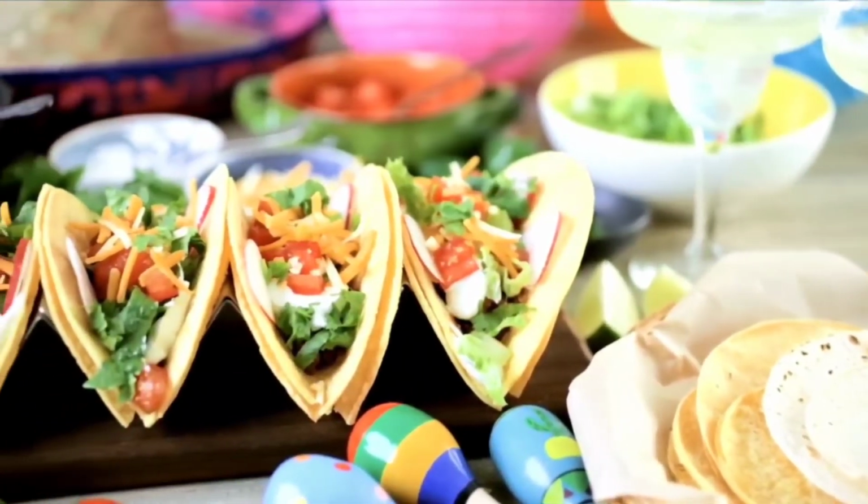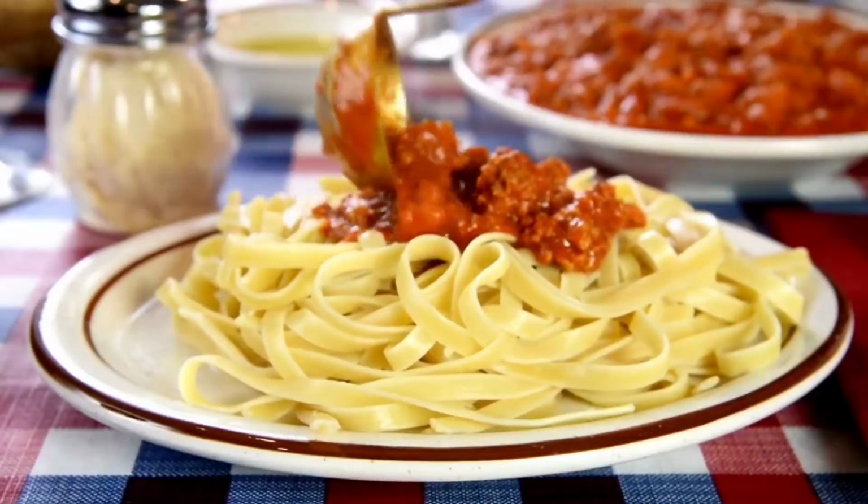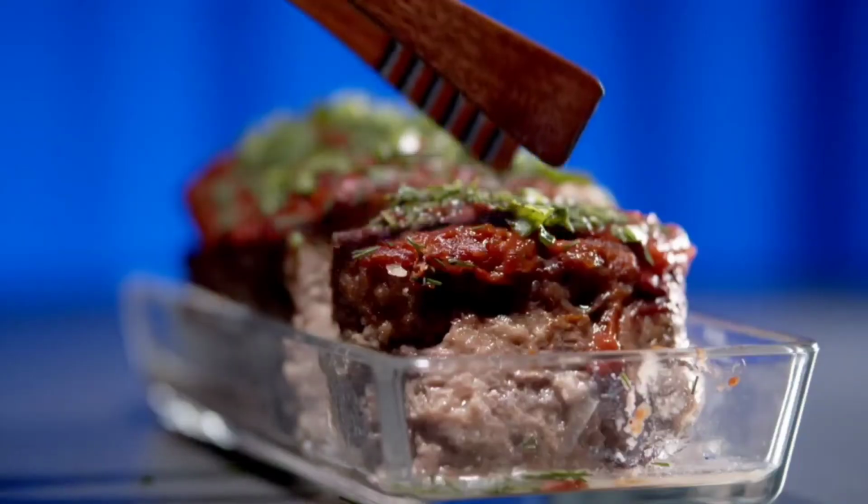We have Taco Tuesdays every single Tuesday, so we use the ground beef for the tacos. I also use ground beef for spaghetti sauce. You could use it for a meatloaf, and like I said, those black beans help to stretch the meat. So if you wanted to, you may only have to use a half a pound of the ground beef and mix it with the black beans, and that makes that $5 stretch that much more.